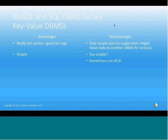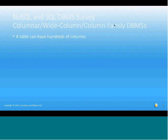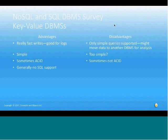Sometimes ACID, sometimes not. So you need to look at that. The ideal is where you can find a key-value DBMS where you can turn ACID on or off depending on what you need. And then generally, NoSQL support for key-value DBMSs. You're going to use a proprietary query language.